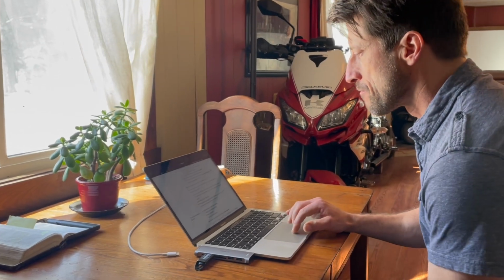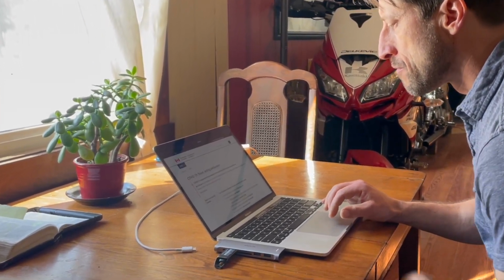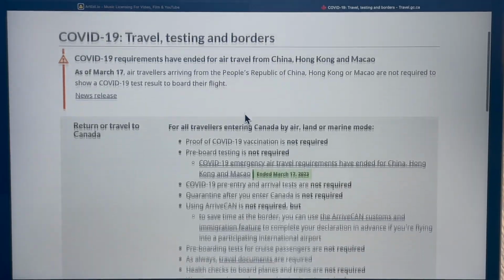Maybe you're like me and you've been waiting for the Canadian border to open up after the stupid pandemic. Well, in 2023, it finally happened. Yes! And I knew exactly where I wanted to go. Tuktoyuktuk. Welcome to 1 Mile More.